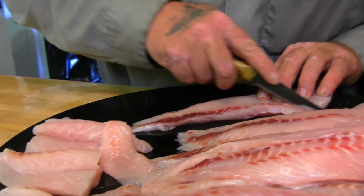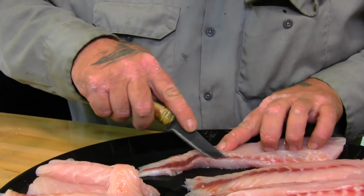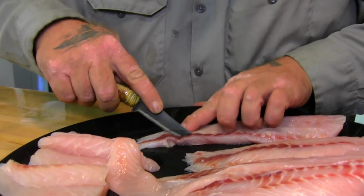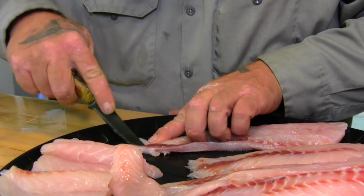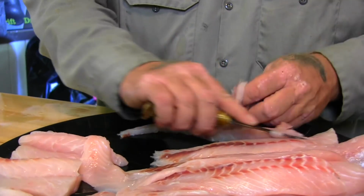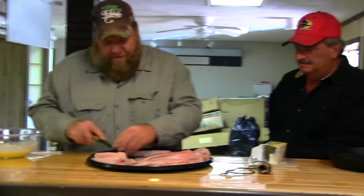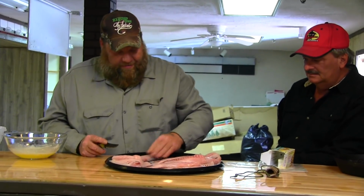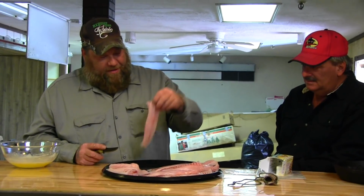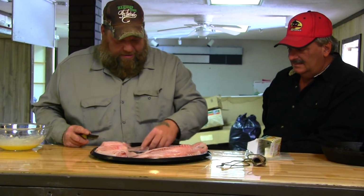Trimming this bloodline out. This is a really strong tasting part of the fish, and I'm not a big fan of it. So I was trimming it out. Now what kind of fish is this? This is the hybrid bass. It's a cross between white bass and striped bass. That's the top loin of the fish. Nice big thick fillets. And it's a really good meat. I like it a lot.